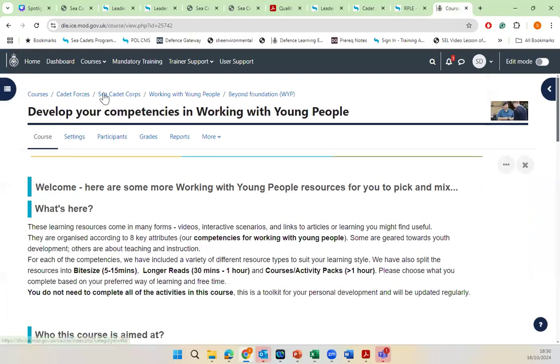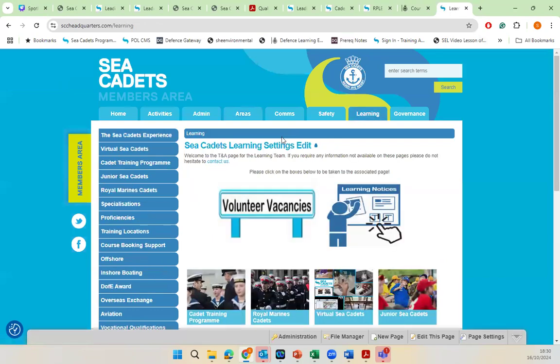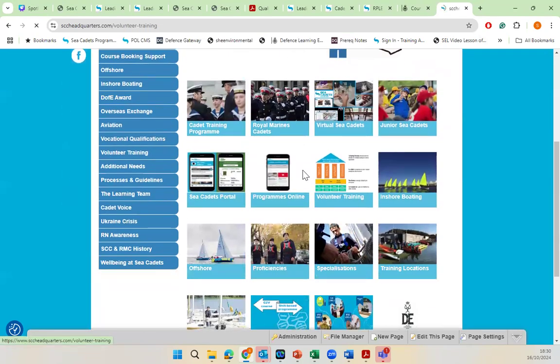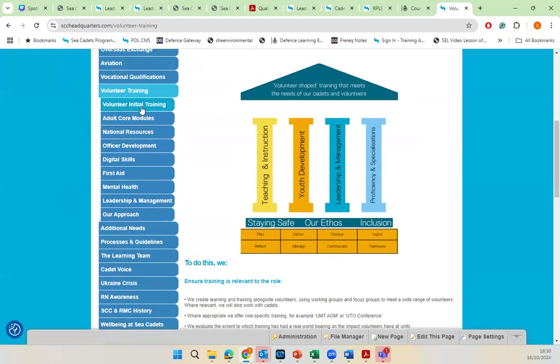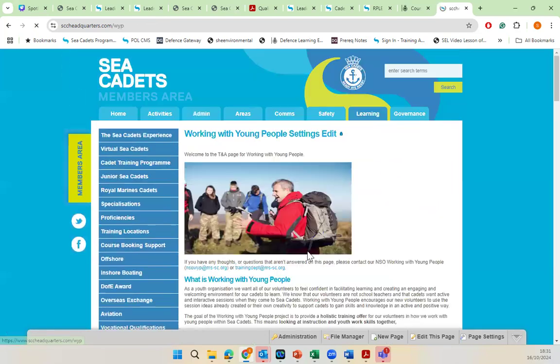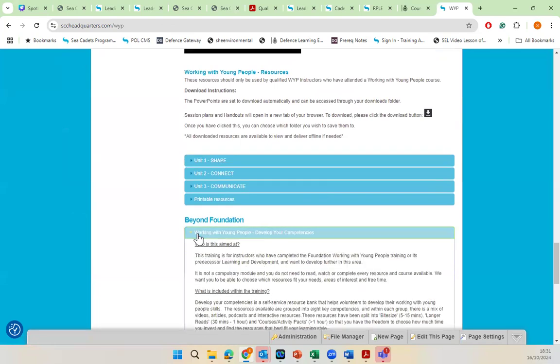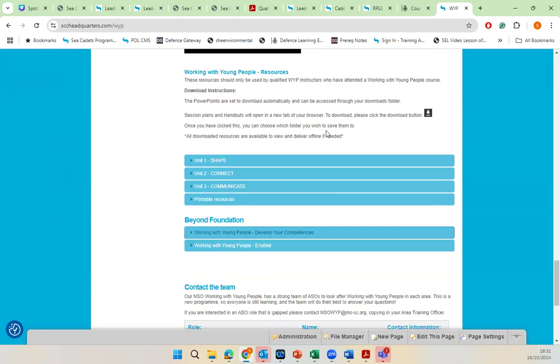That's the one. Yeah. So if you go DLE, into Cadet Forces on the DLE, Cadet Core, working with young people, beyond foundation, and develop your competencies, or you can go on to the members area and go into working with young people on there, and there's a link that goes straight through to it. If you go to volunteer training, volunteer initial training, adult core modules, working with young people, and then into beyond foundation. Beyond foundation, yeah, fab, thanks. But I'll send through a link to the PowerPoint so you can get all of those resources as well. Thank you.